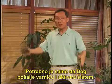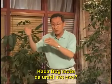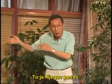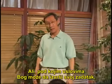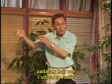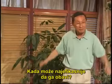That's right. So it's all a matter of God sending the spark and activating the system, right? Now, in what situation can God do this job? It's all His job. We ourselves cannot activate any single gene, right? But in what circumstances can God do this job? He would like to do this job. He enjoys doing this job. In what situation can He do His job best?